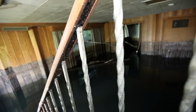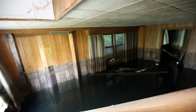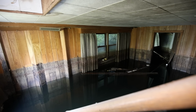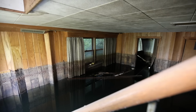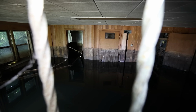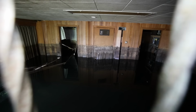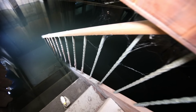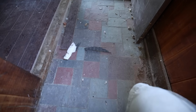Wow. Look at that. It's still got the curtains hanging. They're half submerged. Look, it's right up to the doorknob. That's how high the water is. That's unreal. Nice railing too. Got some slate here. The front entryway.